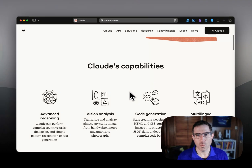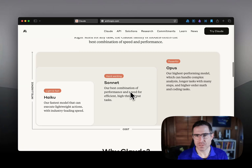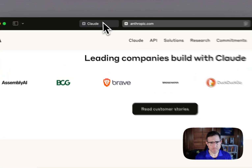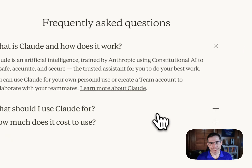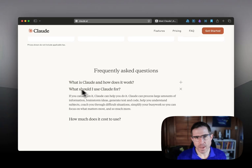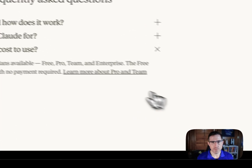Here, I've got way more features, everything I might want to know about what Claude is. I can really dig into it if I want. And that's what I really like about this: I can sort of double click on the thing that I want to learn more about. What should I use it for? Well, you can do anything with it. And by this point, I've already seen some examples of what I can do. How much does it cost to use? Well, we have 4 pricing plans.